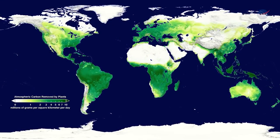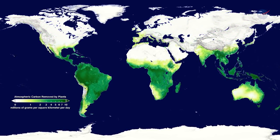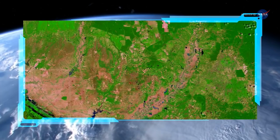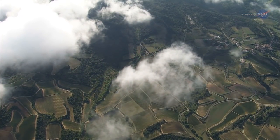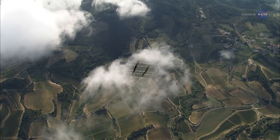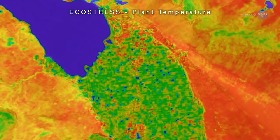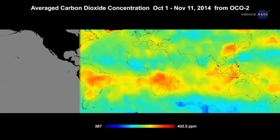GEDI will provide scientists with insights into the amount of carbon stored in forests. When combined with current and historical records of changes captured by Earth-orbiting satellites, such as Landsat, this information will enhance the ability of researchers to identify changes happening across our planet. Researchers also will incorporate GEDI's observations, along with those of the ECOSTRESS instrument on the station, with data from other current and future Earth-observing sensors.